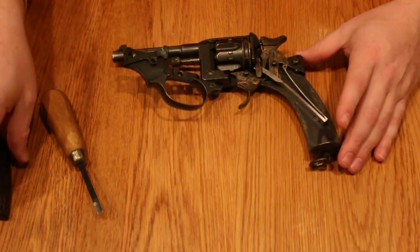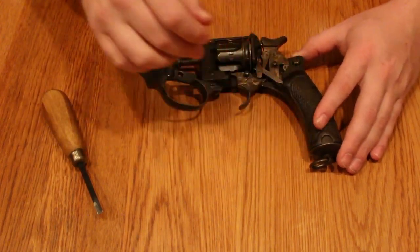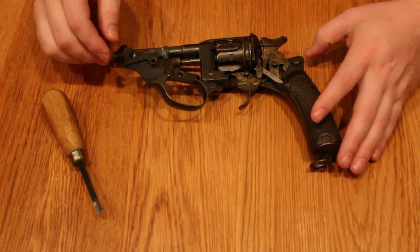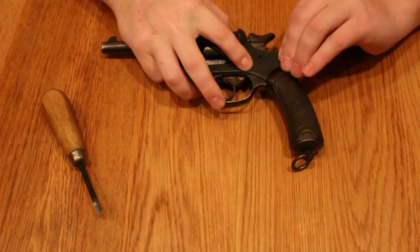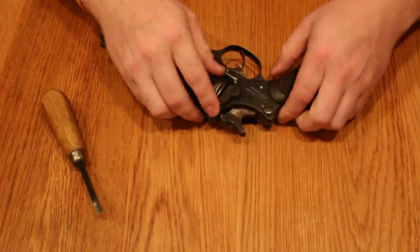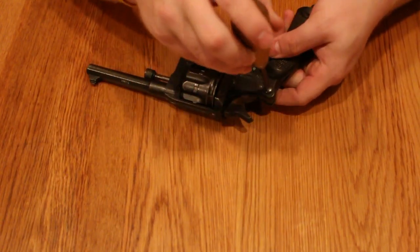Once you want to put your revolver back together, you'll reinsert your grip panel there. You'll close your gate here, flip over there, and screw this one screw back in, ensuring that there is some pressure from the other side.